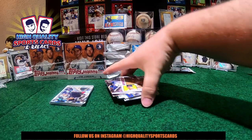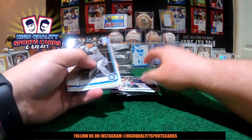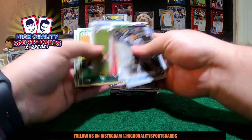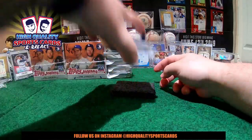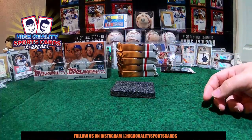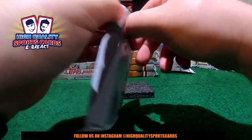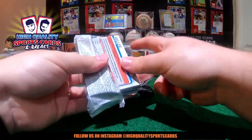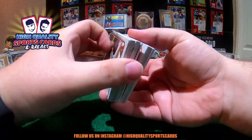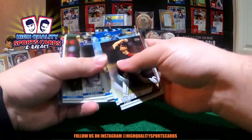All right, so here we go to the last pack right here. And let's see what we got. All right, so second half of the box. We got five more packs here. Let's see what we got on here. And we got a nice memorabilia in the middle. Looking really nice, looking good. All right, let's see what we got.